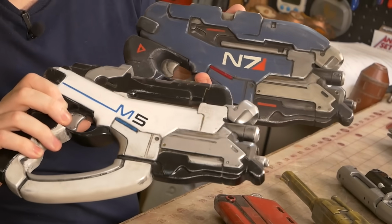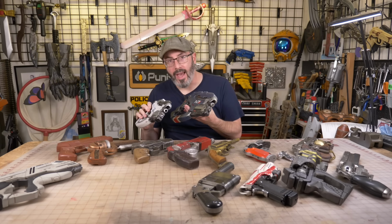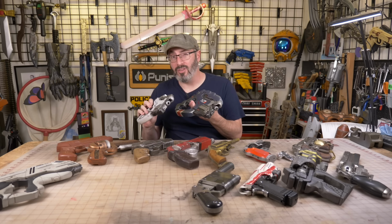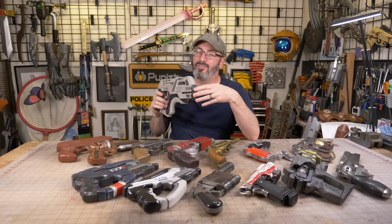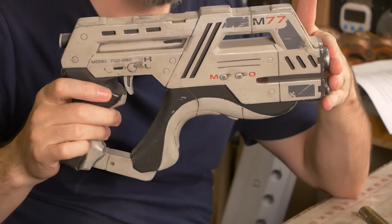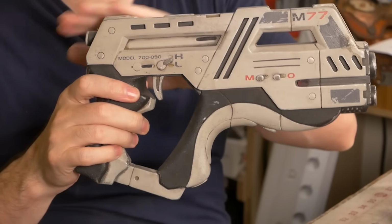Super pumped about these, and I really got a taste for molding and casting with these projects. Learned a lot more about silicone molding and especially casting, because I cast a lot of copies of these. Right after that, I got a commission for the Carnifex, and of course its twin, the Paladin, which is my favorite of the two. So that's why I painted mine like this.